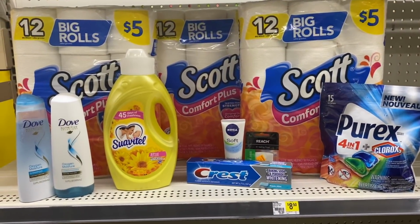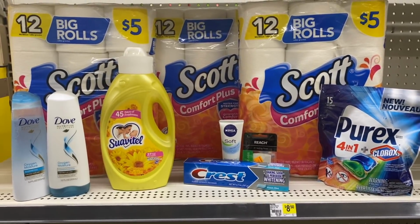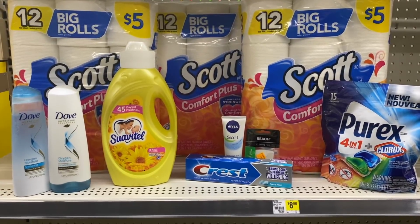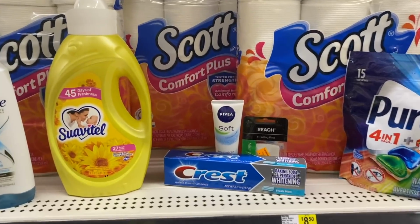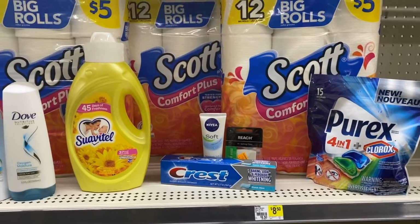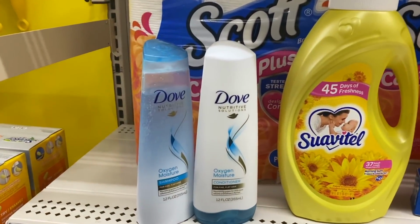All right, you guys, so this is everything that I'm getting at store number 2. I had to walk the store to see what they had as far as clearance, and this store has been wiped out. I was able to find a couple clearance items that had not been picked out yet. They had a ton of the Nivea creams left, so we will get a little overage there. And then I was able to find some Dove shampoo and conditioner.